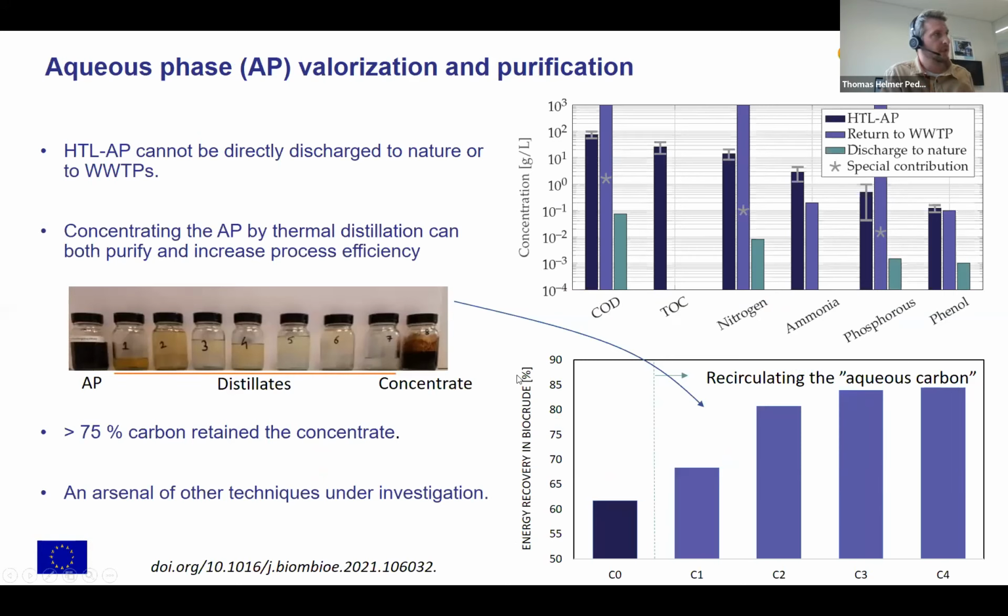Now, digging a little bit more into the aqueous phase, because when we get the feedstock, we get all the water. We have to discharge the water. When dealing with wastewater from HTL, we're dealing with concentrations several orders of magnitude higher than what you typically see in a wastewater treatment plant. This is what you can see here in the diagram in the upper right corner. It means that we cannot just discharge it to nature, for instance, and we cannot just recycle it back to a wastewater treatment plant because of its concentration. So we have to deal with it on site.